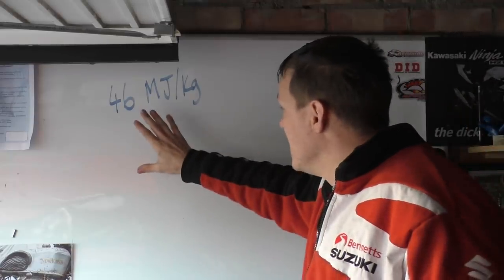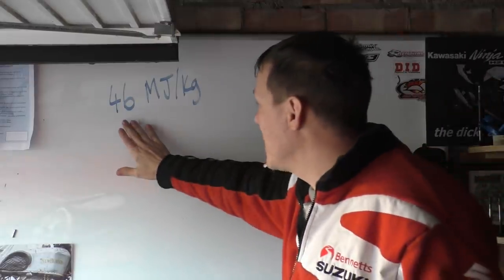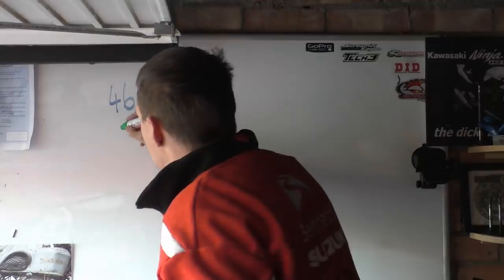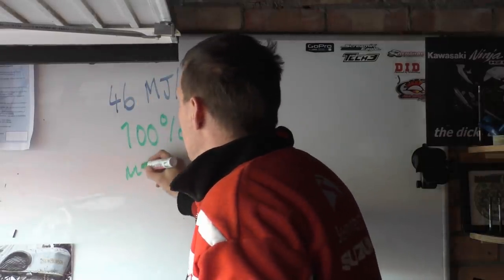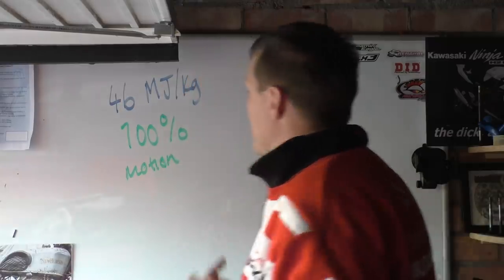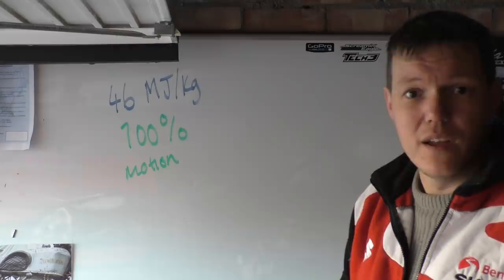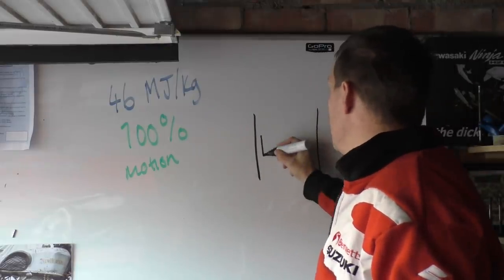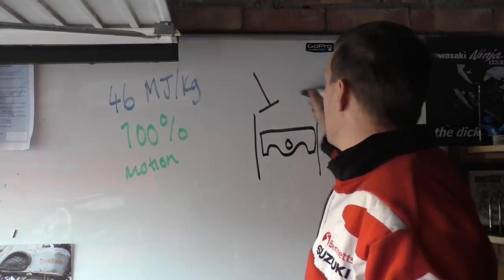But regardless, to have 100% efficiency of an engine, we'd have to convert all of this, 100% of that, into motion. That's what it would mean, right? So, seeing as we've got that, what would this engine look like? Well, let's just say it's a standard engine, but it's got magic going on inside.